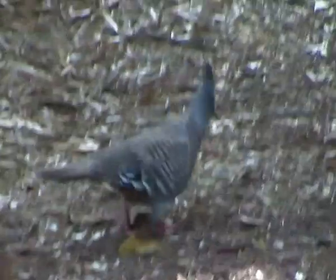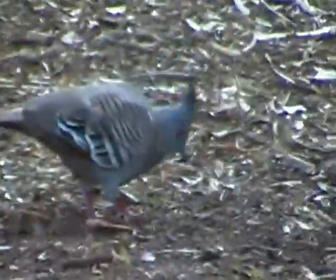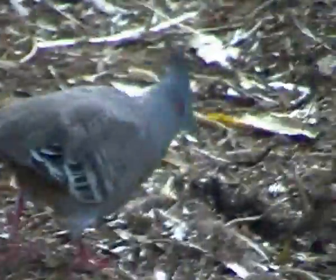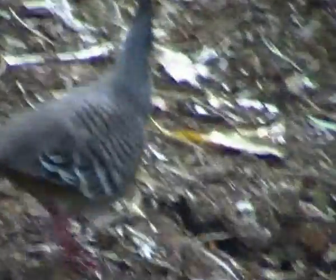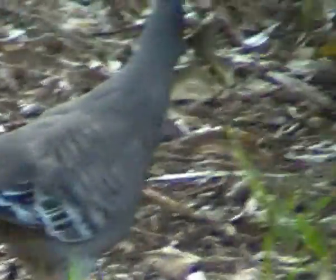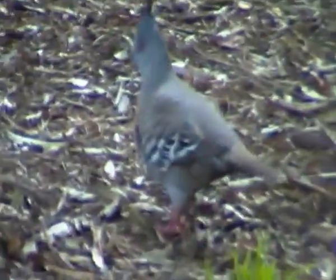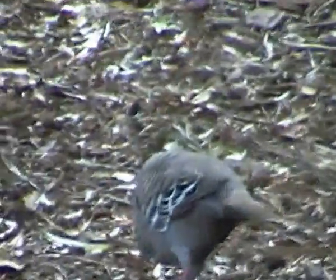This little fellow, he's a crested bronzewing, an Australian wild pigeon. He's got a really red eye, you can see. A little top knot. They're a beautiful little guy. And when they take off, their wings create a whistling sound as they launch into the air, which is really unique.